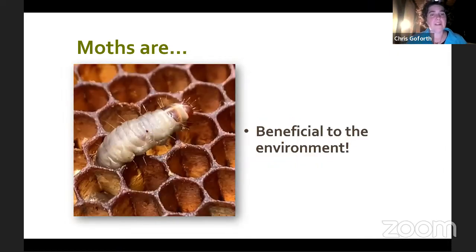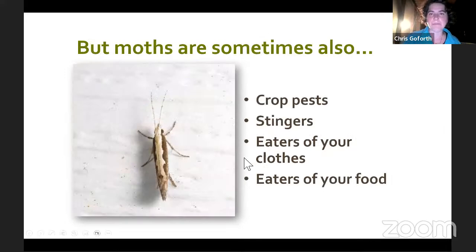There are some moths that are actually beneficial to the environment. This one is a little bit tricky. This is a waxworm, which is actually highly invasive for honeybees. Honeybee keepers don't like this moth because it destroys honeycomb, but it also destroys plastic. And so there are people that are looking at this moth species as a way to maybe break down plastics that are in our environment.